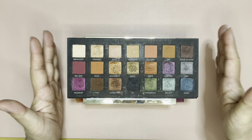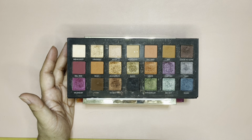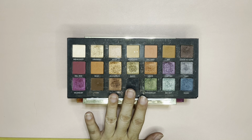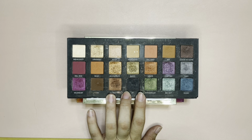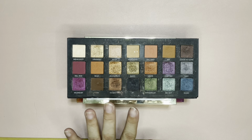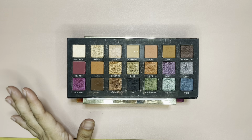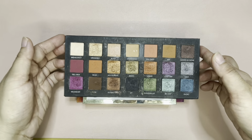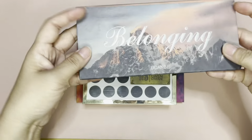Anyway, so for this eyeshadow palette, I still have 10 more eyeshadows that I need to hit goal on. I am hoping I'll be able to hit goal on most of the eyeshadows, if not all of them, by the end of this year. Because this is already a rollover from last year.